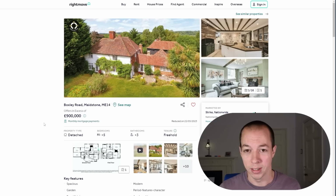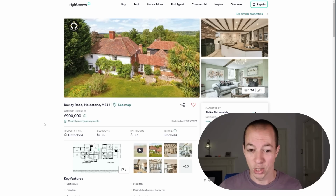Pretty much all properties that are coming onto Rightmove at the moment are overpriced, and that shows in the data: the Rightmove house price index is showing prices going up, while the official Land Registry is showing property prices going down. But I think online estate agents are some of the worst culprits for the valuation being completely wrong.